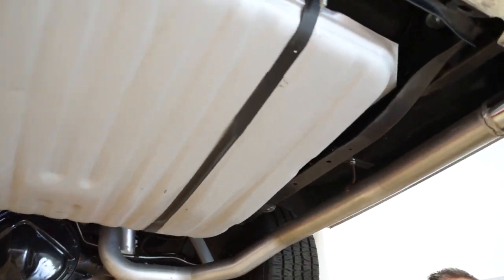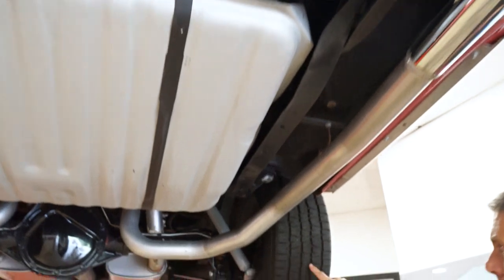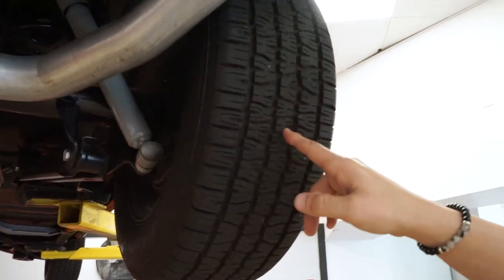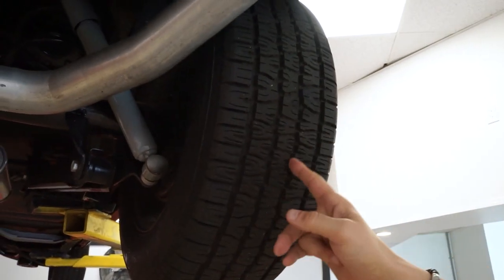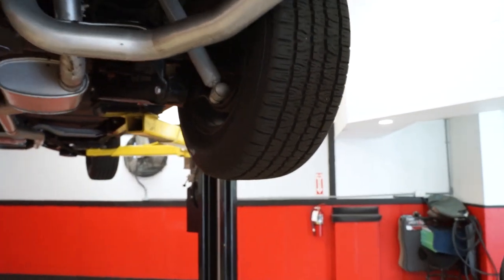Again, you saw the photos of the actual frame of the vehicle. It was all nice and solid. Tires on the car are in good shape. Not even close to the wear bars. There's no cracking in between the tires where they would be dry rotted. Plenty of tread left on those BFGs.